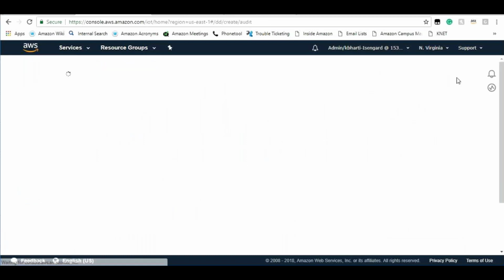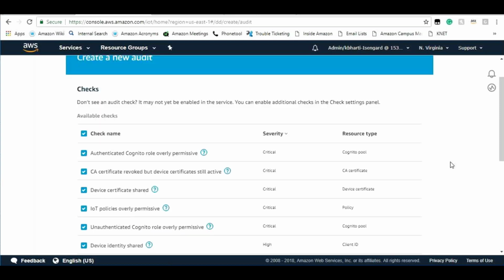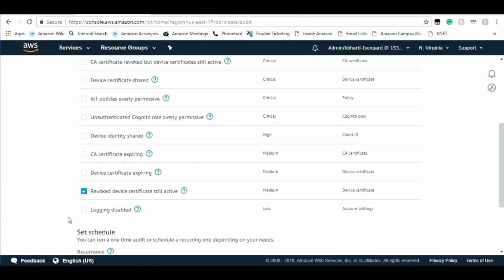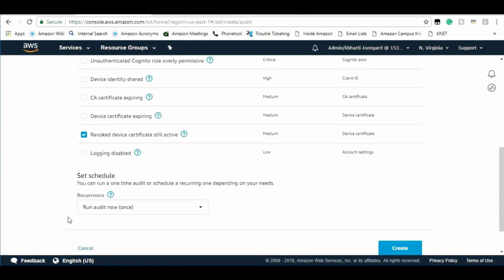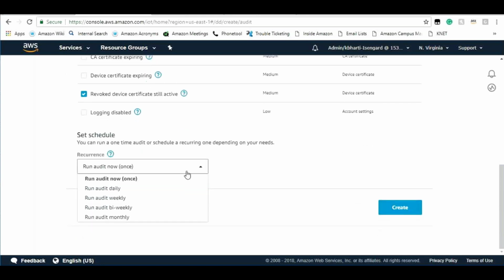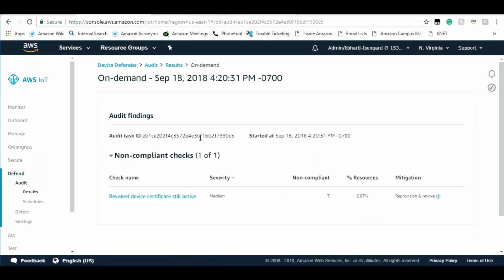This will bring up a list of all the audit checks that are available to me. I select the audit check I want, in this case, a check for a revoked certificate still enabled. I then select how often I want to run this audit. You can select the desired frequency from the drop-down menu. I choose to run the audit now. I can see the progress of the audit in the Results tab. I can click on the audit name to see the details.